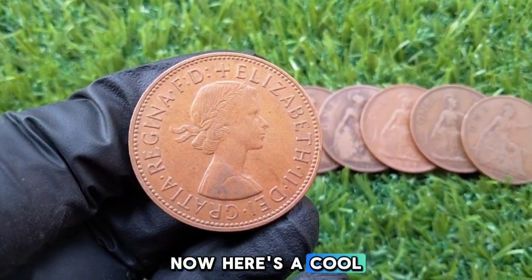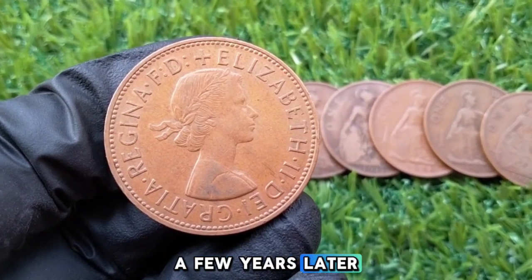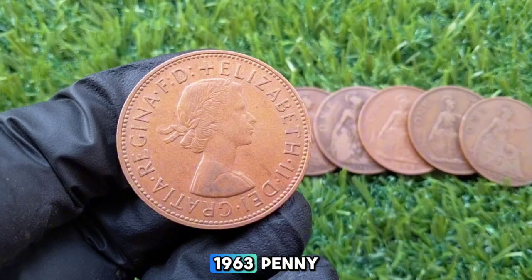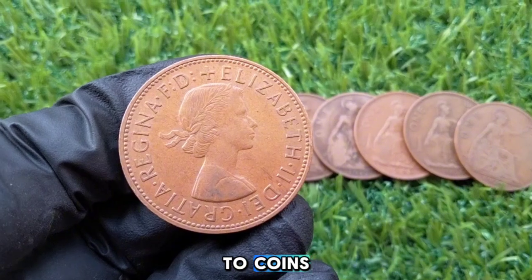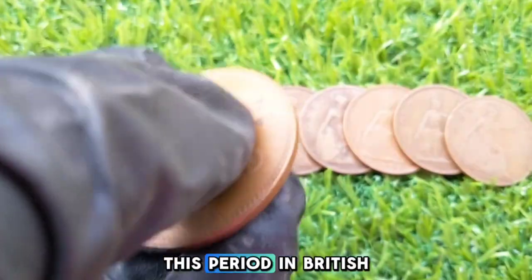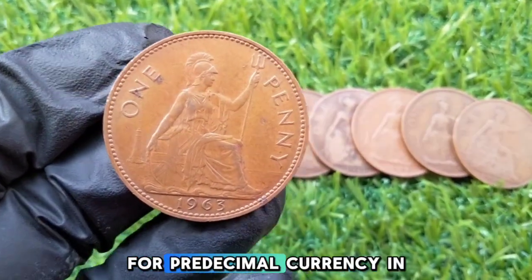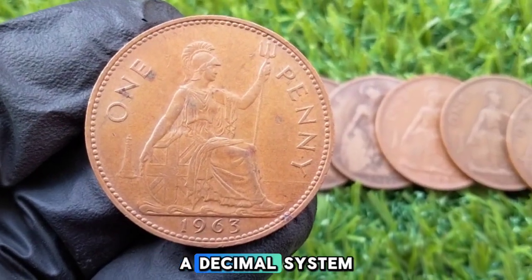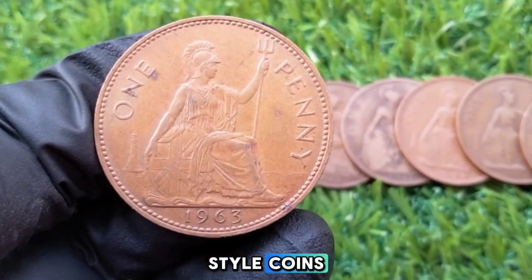Now, here's a cool historical tidbit. Although this coin was minted in 1963, a few years later, the Royal Mint switched entirely to Queen Elizabeth II coins. This 1963 penny was part of the tail end of a long-running series before the country shifted to coins featuring the young Queen. This period in British numismatics is particularly interesting because it was also the beginning of the end for pre-decimal currency. In 1971, the UK transitioned to a decimal system, so this 1 penny represents one of the last of the old-style coins.